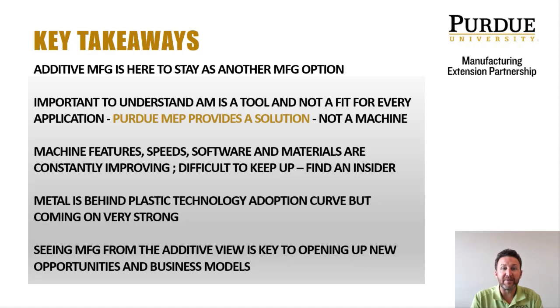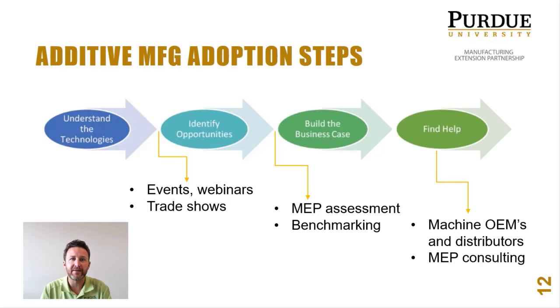And lastly, we looked at a little bit in that last slide, but seeing parts from the additive perspective is so important. So looking past the complexity and seeing, okay, in a perfect world, how would I design this part if complexity was different? If I didn't have to worry about round holes or undercuts or tool reach, how would I design a part differently? How could I combine parts to be a single part from a multi-part assembly? Those kinds of things really get you to the peak additive utilization level once you've taken some other initial steps. And we can help get you there.